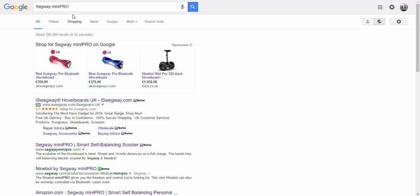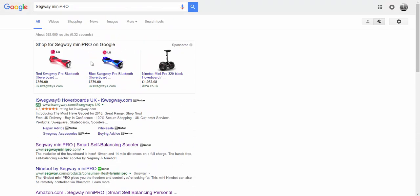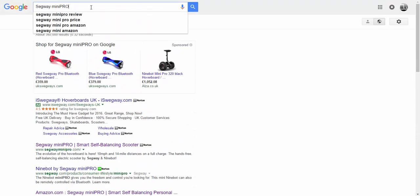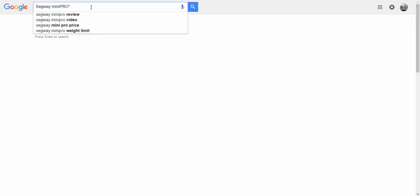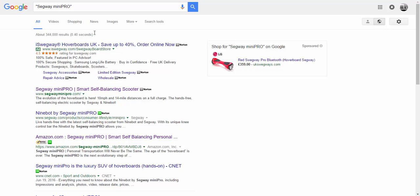And you can also see here Segway Mini Pro, as it's also called, this thing. And you can see again the key phrases. If I do it in quotes, so you can see the competing ones, 344,000, so it's quite competitive. But look at this.